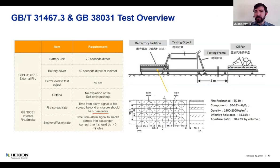And there you're really trying to minimize the interior temperature rise on the battery. We don't want the batteries to ignite or to experience thermal runaway if the outside temperature were to climb. So the typical requirement here is that the battery enclosure itself, no exposure and no fire, has to be self-extinguishing. But I would say it's not as hard a test to pass. The general temperature exposure is in the 700 to 900 Celsius range for a few minutes. So it's not overly cumbersome.